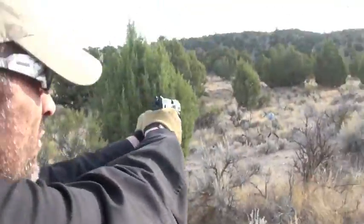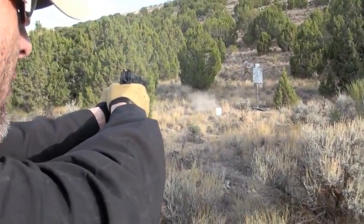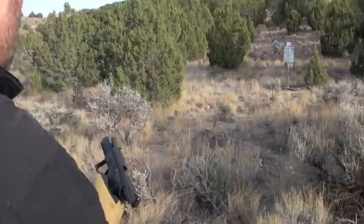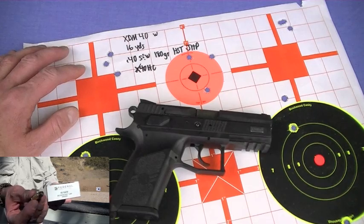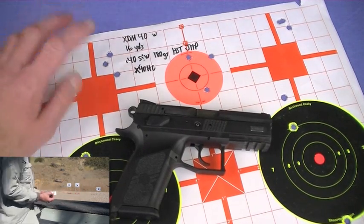PF9, some of the car guns, the Beretta Nano, the Ruger LC9. Now those are compact, major caliber guns. Major being, minimum being the 9mm. Okay, so here we go. We got 16 yards. This is rested. This is a 40 Smith & Wesson 180 grain HST. That's a Federal load. Very pleased with that.